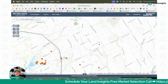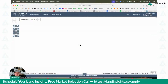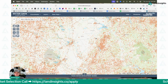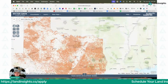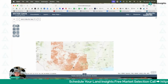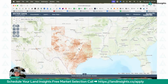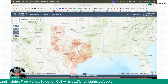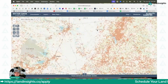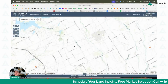What we found out, after talking to a bunch of well companies, is there is a fault line that runs right here. See how there's no wells left and right of this? There's a fault line that runs right here. Okay. That fault line is basically a shelf, and that shelf drops off all the groundwater like crazy. So what we found out is there is no water there until you hit 3,000 feet.